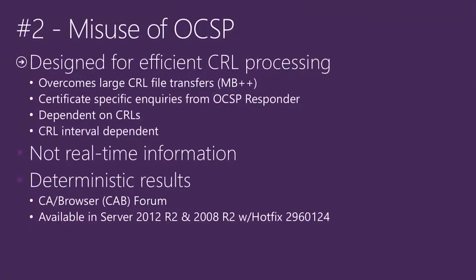OCSP does not overcome the timeliness of information. So if you've got a CRL that's good for 7 days, your OCSP response is going to be good for 7 days. It doesn't make things expire that much quicker. You can tell the OCSP server to look for an updated CRL much more often. But as far as the client is concerned, it's going to get a very small response, but it's going to cache it for the same amount of time. What that means is there is no real-time information that's coming.